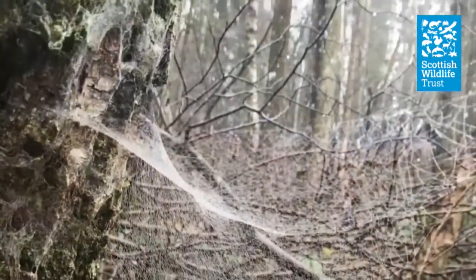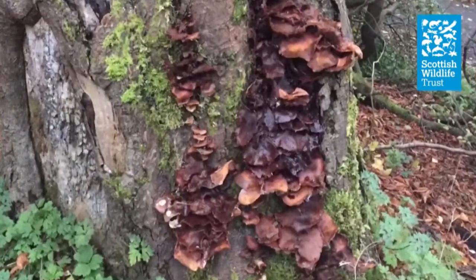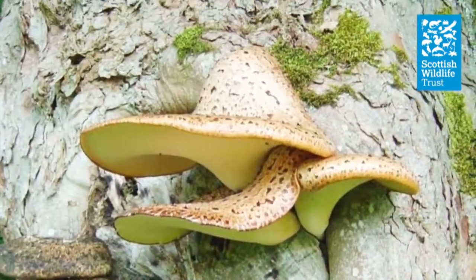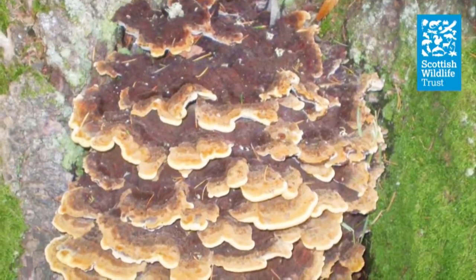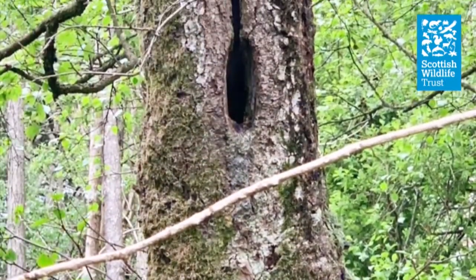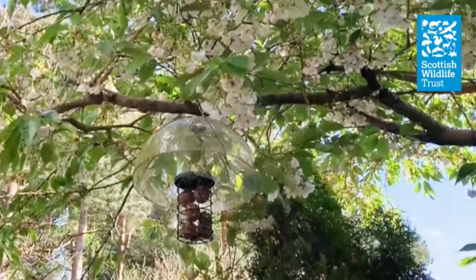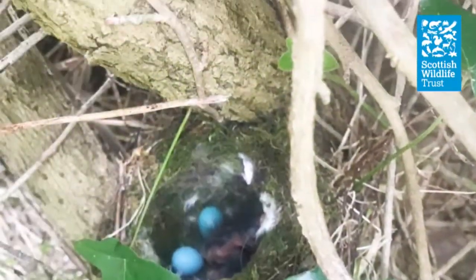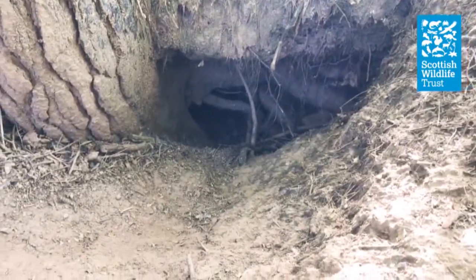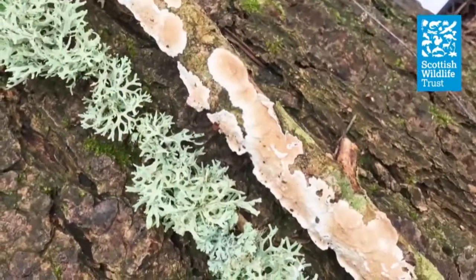And of course, we can't forget trees as a habitat. From fungi to holes for woodpeckers, insects, blossoms for bees, nests for birds. Even the root system can offer shelter. Lichens too.